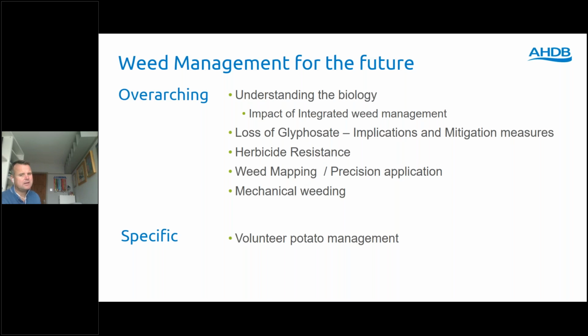We need to think about glyphosate. Glyphosate comes up for renewal in a couple of years, and we don't know what the outcome of that will be. Hopefully positive, but it's about thinking about those implications and mitigation measures that we might need. Continuing the work in terms of herbicide resistance and product stewardship. It is clear and understanding why products are beginning to lose efficacy.